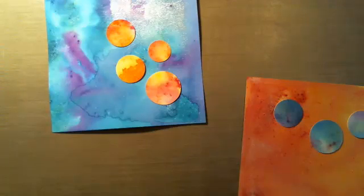Alright, I just picked out a few. And then, of course, I have the drawing stencils as well. Circles. Circles of every color.